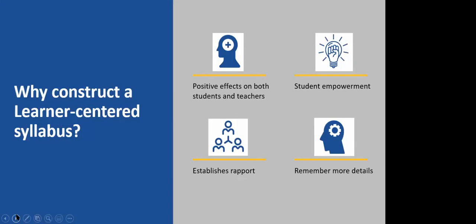So why construct a learner-centered syllabus? As alluded to previously, there is mounting evidence that learner-centered syllabi can have positive effects on both the students and the teacher. First, the research suggests that when teachers construct learner-centered syllabi, students are empowered and behave better in class. A learner-centered syllabus may cause students to perceive the teacher as possessing more exemplary teaching characteristics, such as approachability and flexibility, and thus a greater rapport is established.